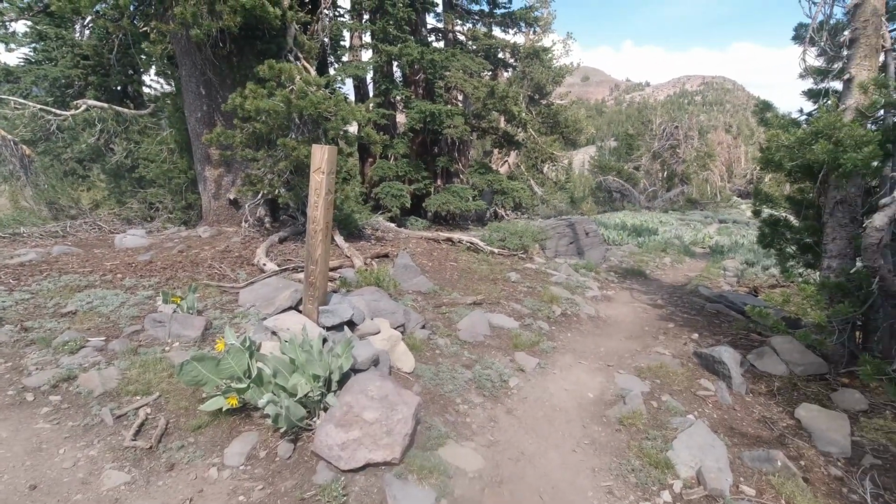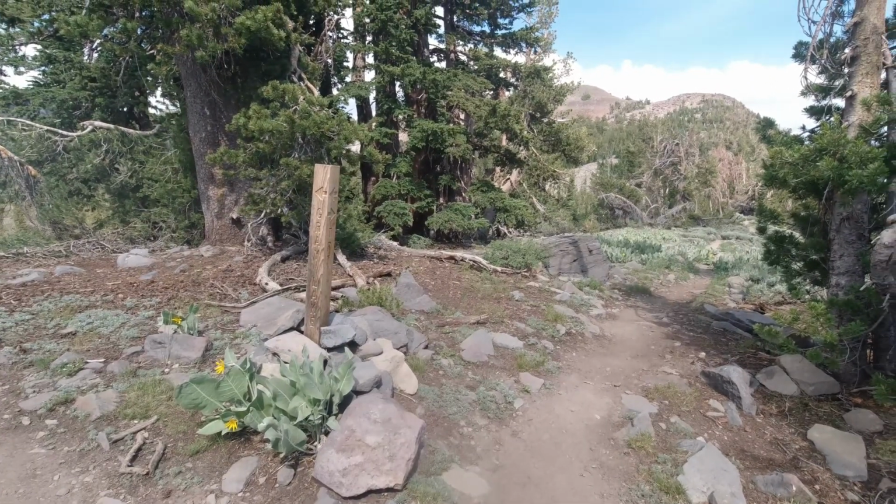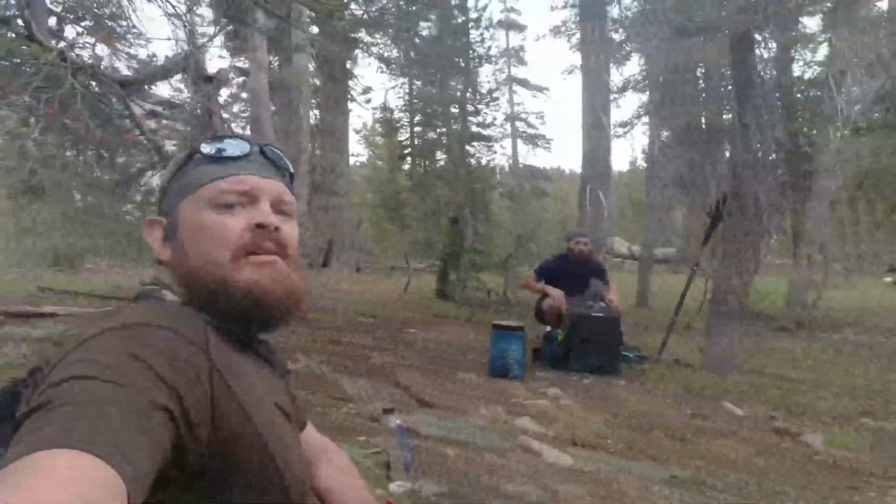Looks like we found the junction to Gray Lake. According to Guthook, it's 0.6 off trail. Almost there. Well, we crossed over a little stream right next to Gray Lake. We are at home for a night. We found some trees. We're going to put up our hammocks.